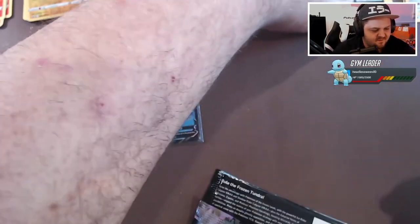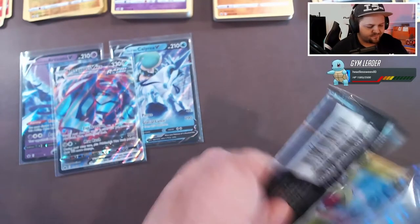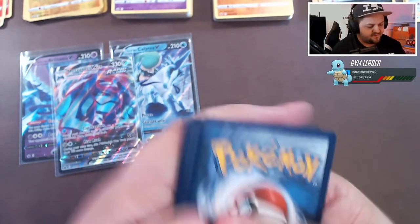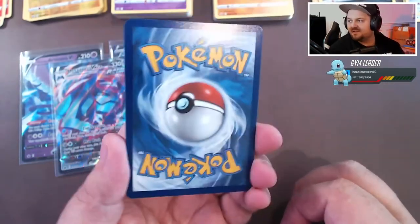Just fixing up the cards. All right, last pack of this box. And then all we have left is the booster box, which is the majority of all the packs we have today.